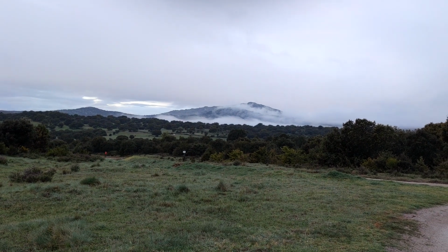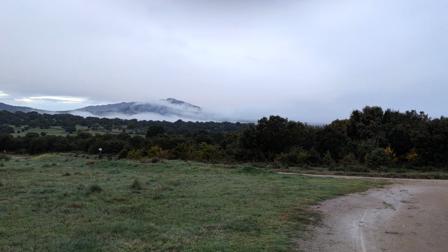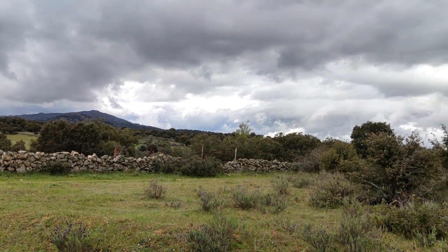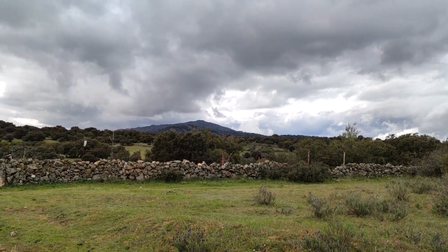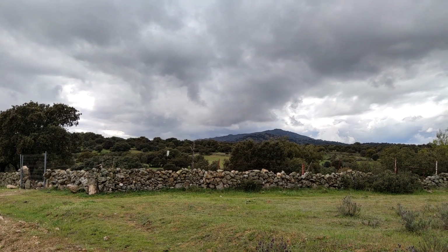But what makes this place so special is the scenery and open countryside, the mist hanging over the mountains in the morning and the ever-changing skies. This is not the Spain of packed beaches and cheap beer. This is the Spain that I fell in love with, that welcomed me with open arms and that I now call home.